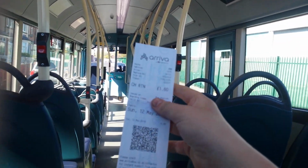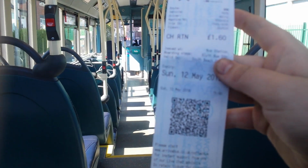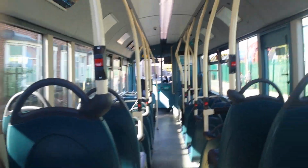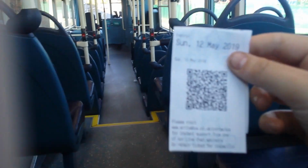New Arriva ticket! Yes, this focus is one of two. For information, when you buy Explorers or popcorn tickets, Arriva QR codes don't work on Go Northeast buses, and Go Northeast QR codes don't work on Arriva buses. I've been told by Transport Glory.